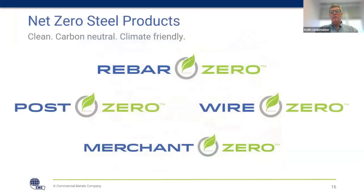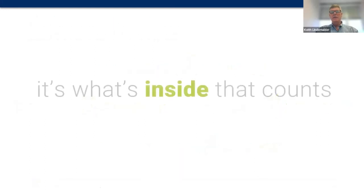While today's focus was on RebarZero, the same program can be applied to any of our steel products, including merchant bar, fence posts, and wire products. Regardless of your application, any steel products CMC produces and delivers net zero. As we literally say, it's what's inside that counts.